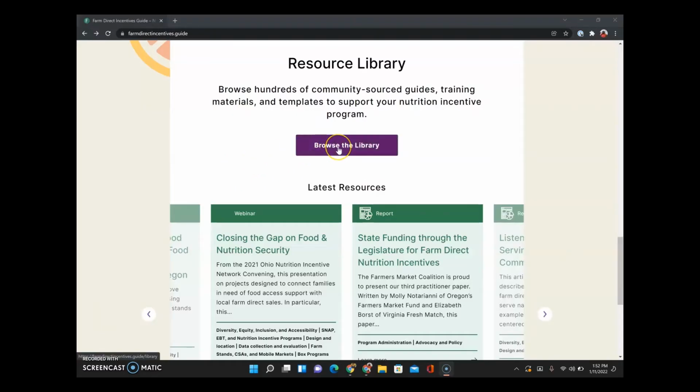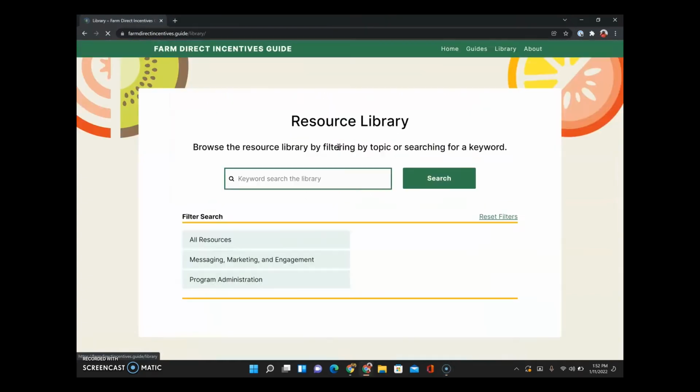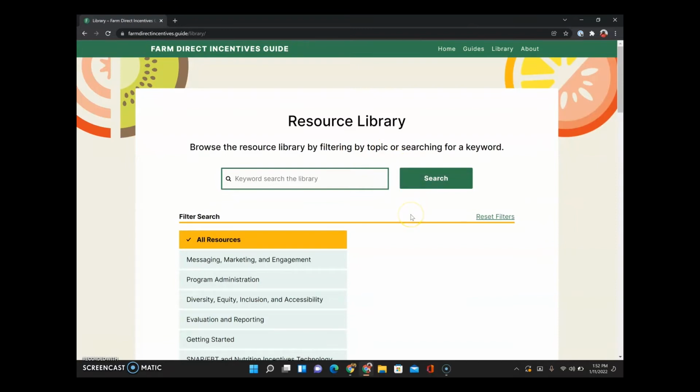Let's click the Browse the Library button. You can also head to the library by clicking Library on the navigation bar. The library contains over 350 resource materials and information from websites, presentations, podcasts, and webinars from all across the field of Farm Direct Nutrition Incentives. It will help you find what you need in one place and learn about organizations that share your mission to create an equitable and sustainable food system for all.